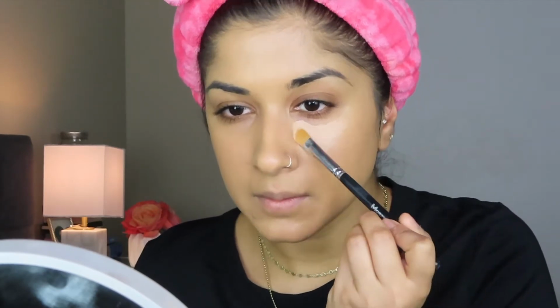So this concealer is new-ish, I would say. My favorite concealer has always been the Nars Radiant Creamy Concealer, but the one in the tube, and this time I finally decided to try the one in the pot. I just got it in the same shade, and I kind of want to say that this might be better than the one in the tube, and I think that it'll last me a lot longer as well.